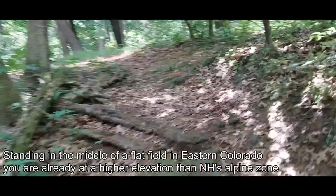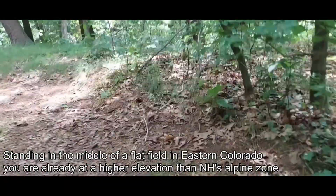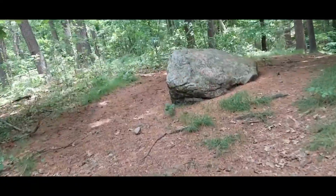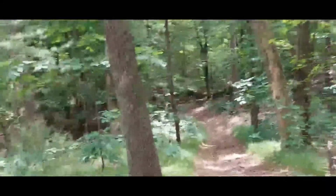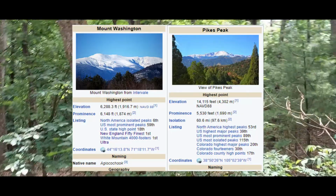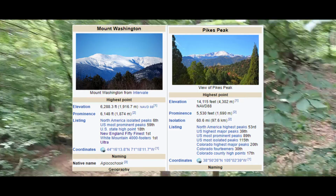And when you talk about something like Pikes Peak, which is a 14,000 foot mountain, being very tall, which it is, Pikes Peak actually from base to summit isn't as tall as Mount Washington, which tends to get people fired up. I don't know why. It's just topography. This is how the study works. But yeah, it's a really unique peak. It's a dangerous mountain, despite being of only modest elevation.